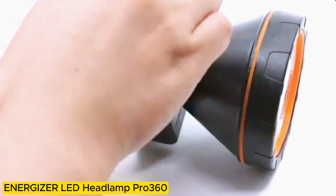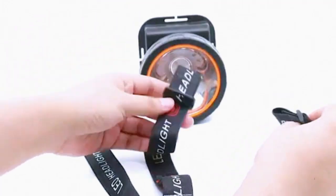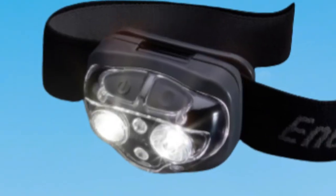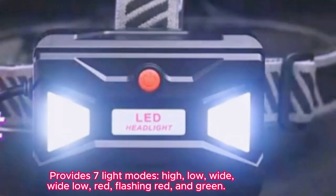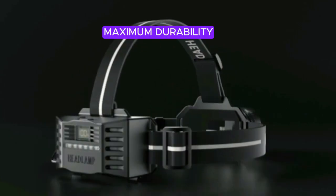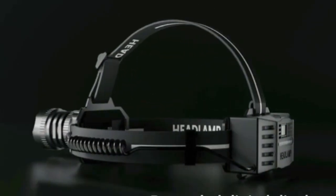This Energizer LED headlamp Pro360 is a reliable and efficient lighting solution suitable for various activities. With a brightness of 360 lumens and a light distance of up to 85 meters, this headlamp provides exceptional illumination. Its lightweight and durable design, along with water resistance, ensure long-lasting performance in various weather conditions.